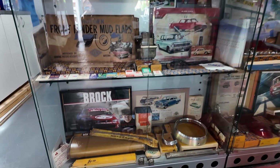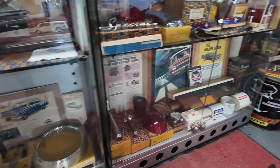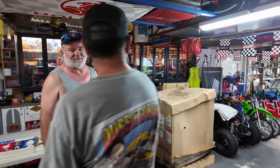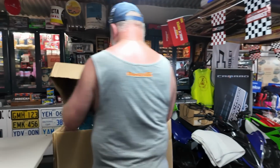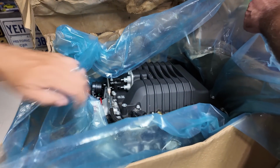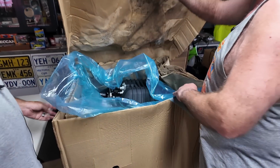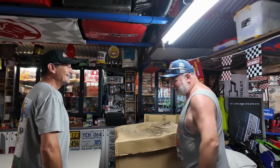Now, I know that you've got a dirty big box behind us. What's hiding in that? That's an LSA crate motor. Oh, wow. That was destined for a VK Calais, but I don't think that's going to happen now. When did you buy that one? I bought this 5 or 6 years ago. So that's all ready to go. Yep. Well, there's always going to be a project that you can maybe put something like that in. Yeah, make a great car.